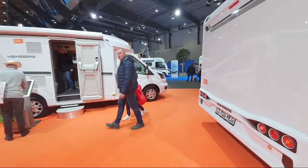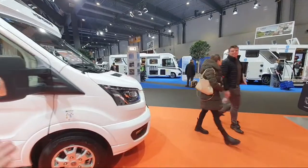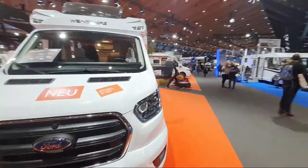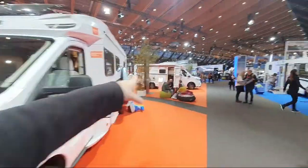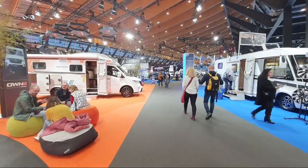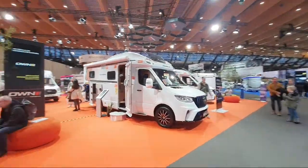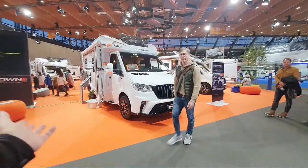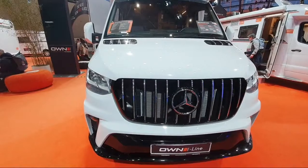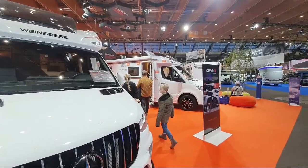But what Weinsberg has done, because they can't get the base vehicles, I presume, is putting things like Mercedes. There's a Ford, but this one here is on a Mercedes Sprinter. And personally, I think that the grille at the front looks quite good, and I think that looks most distinguished. Of course, it depends on your taste. Maybe you think that grilles are a complete waste of time on the front of vehicles, but I think that actually looks quite nice.